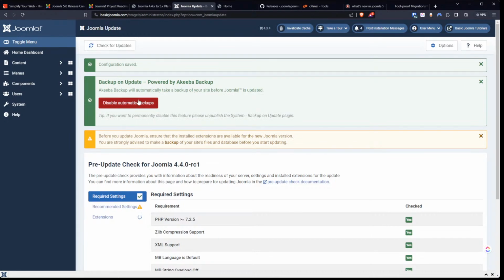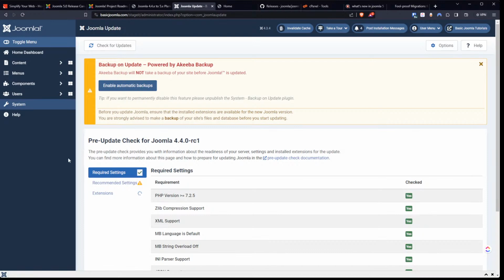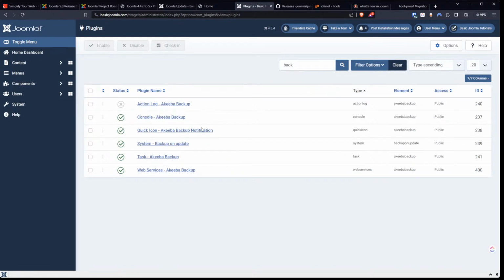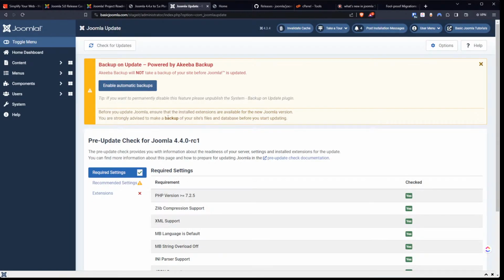And here we go. Let me just open a new tab here, extension system. I'm just going to go to plugins and find the Akeeba system backup and update plugin, and unpublish that. Okay. There we go.